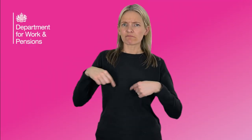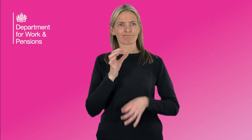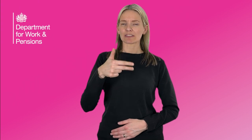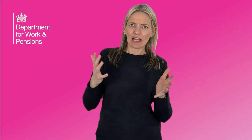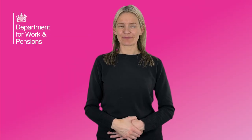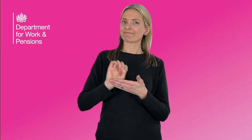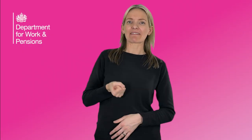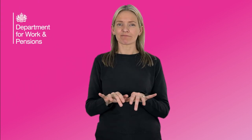If you would like to talk to us about your decision, please call the Maternity Allowance inquiry line on 0800 169 0283. You can write a letter telling us why you do not agree with your decision. Please send your letter to the address on your decision letter. If you do not have your decision letter, contact the office where you applied for the benefit. You can also fill in a mandatory reconsideration request form.